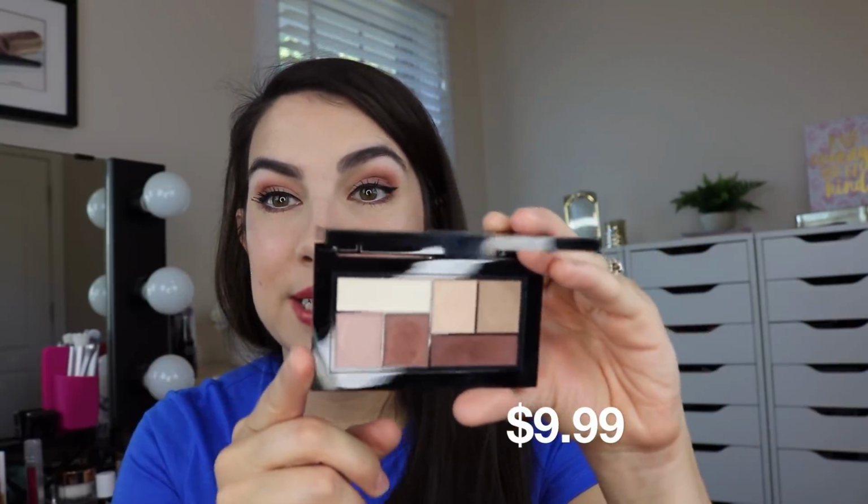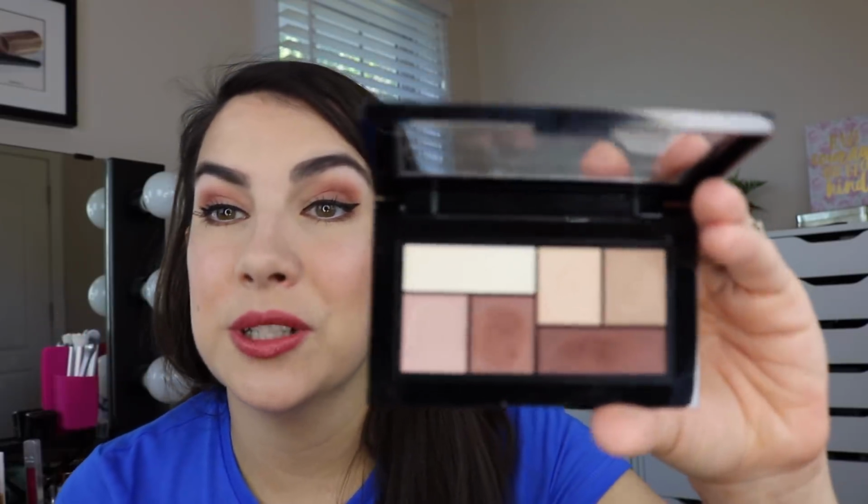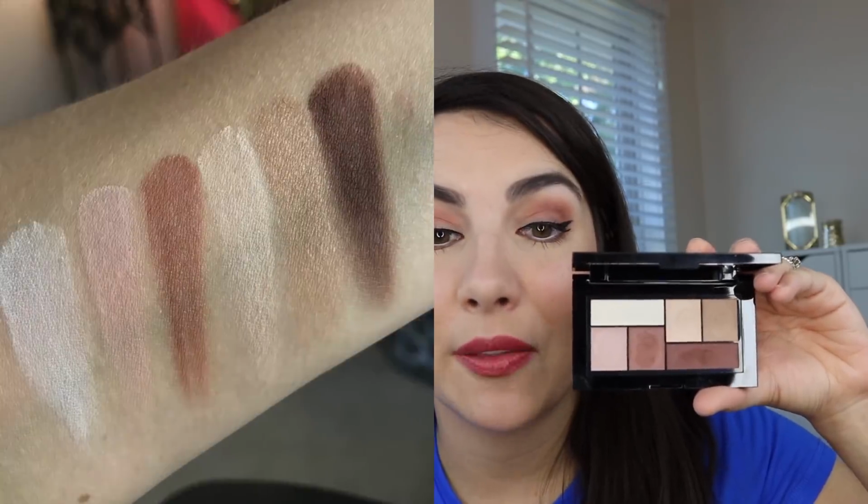It's called Matte About Town, and I think that this just might be the matte basic palette that could serve so many people who are in like the professional environment. They don't really want a lot of shimmer. Maybe they don't even want a lot of choices when they're getting ready for their busy day. Like, I can see this being the working person's get me out the door type palette.